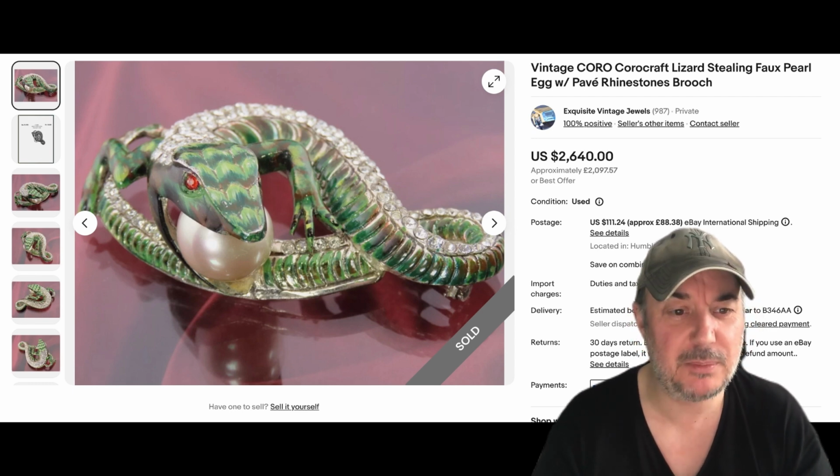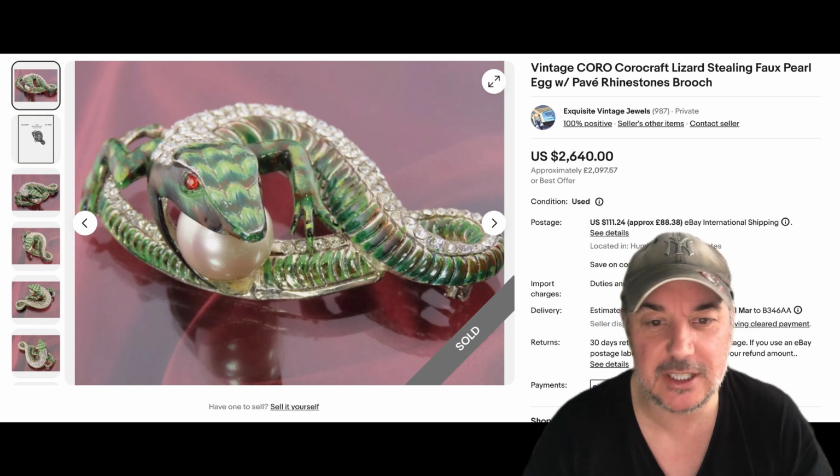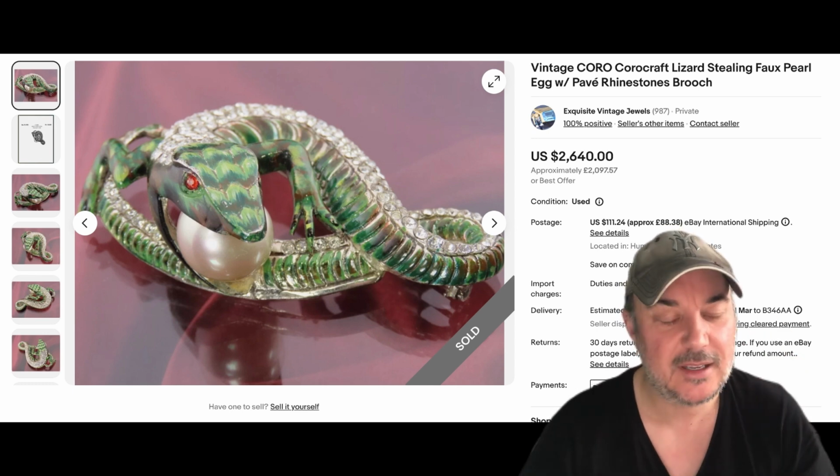And it's holding a faux pearl, which is meant to be an egg. It's just stolen. And on his back, you'll see the inset rhinestones, clear rhinestones, all the way down its back and tail. And it's fabulous. It's just the way it's all curved round. And yeah, a really nice piece.